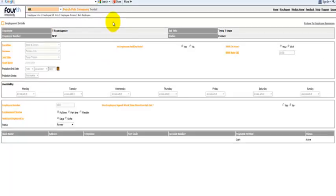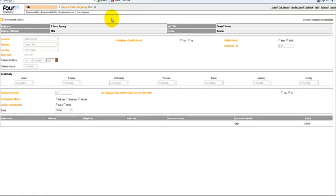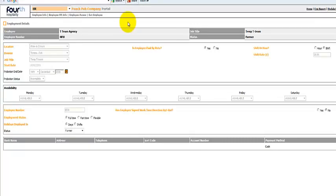This is a completed employment details screen that I'm going to show you. It shows the location where the team member works, their division, their job title, their start date, whether they're paid by rota or not, and their pay rate, be it shift, be it hour, be it salary. Once you have entered the information on this screen and saved it, it becomes locked. Any changes, therefore, need to come through payroll support.